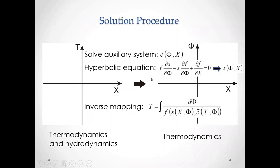And then we have to perform the inverse mapping. So we have X and T, and all the solutions in X phi are mapped into the X T. In this space, we solve the auxiliary system based on thermodynamics, and then we map the solution to the X T. Then through these hyperbolic equations, we include what we call hydrodynamics, that's the fractional flow that represents the relative permeability curves and viscosities. So this is the step-by-step solution.